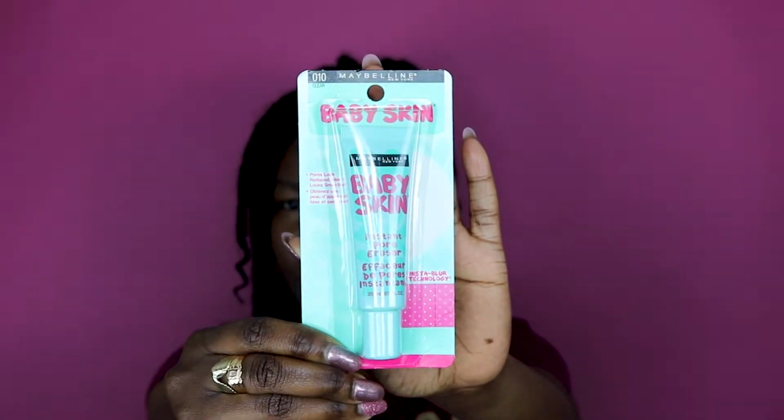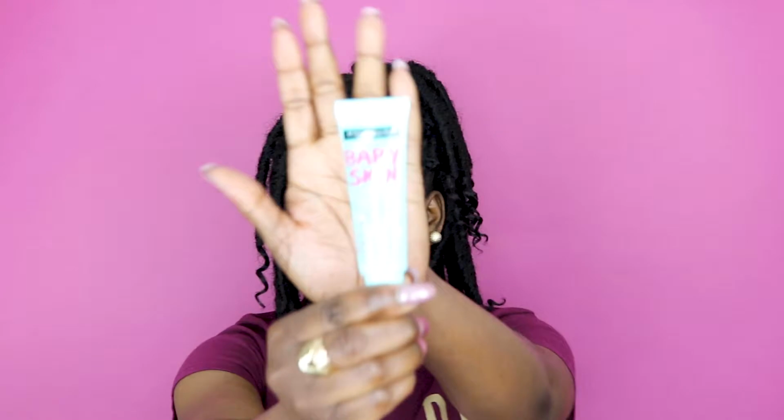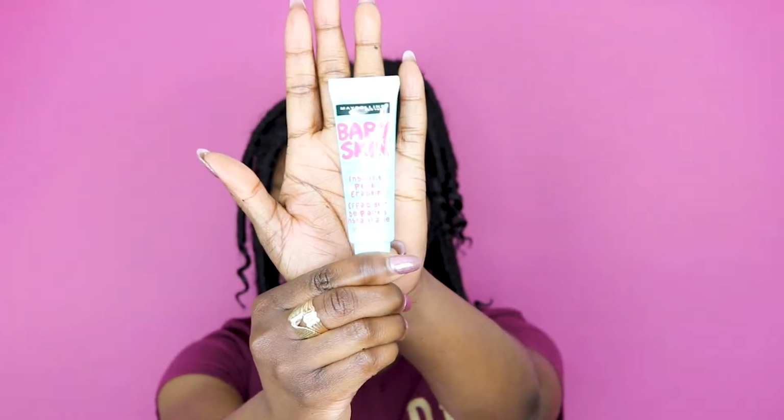So that's the packaging of the primer. It's really nice packaging. I like the tube. I can't open it. This primer has a really long name, if you ask me. It is 0.67 fluid ounces, and it's this tube right here. It's really small, but I think you get a decent size for what you pay for.